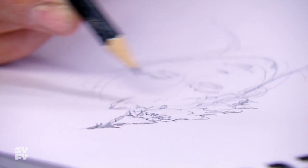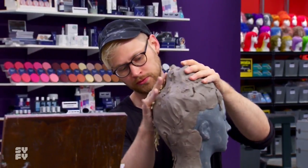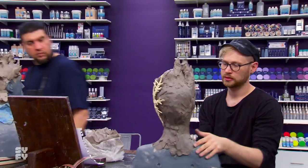We finally come up with an elf-like character that evokes the winter spirit by creating a snow-covered hillside with a group of trees. And then I actually push the snowflakes flat into the cowl and create an almost raised texture that will be really cool to paint. Yeah, dude, that's cool, man. We'll see.